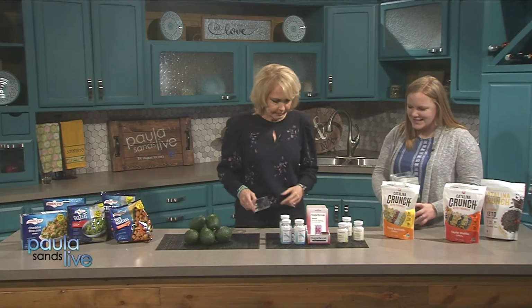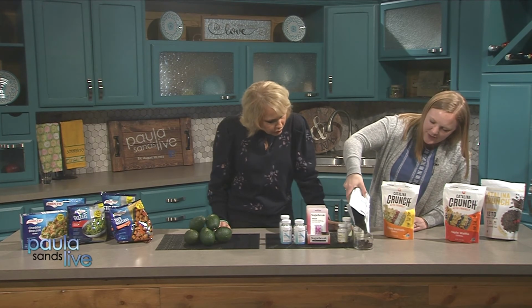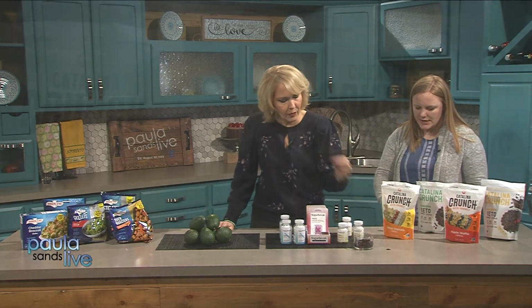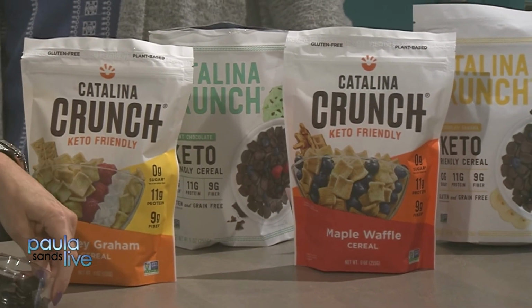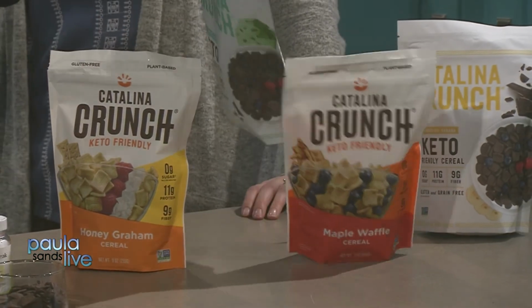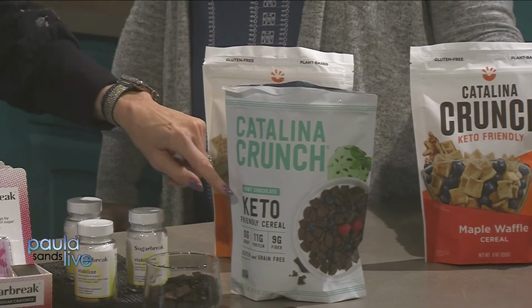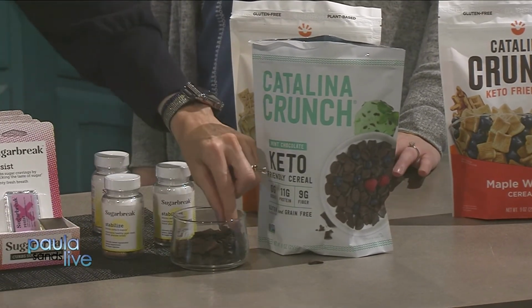Yeah, so Catalina Crunch is a cereal that is very low in carbohydrates. They use stevia and monk fruit extract to sweeten it. So in here it's got 0 grams of added sugars. It's 14 grams of carbohydrates total, so it's going to be much lower. They've got cereals and they're coming out with snack mixes as well. So again, another low carbohydrate snack.